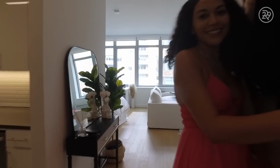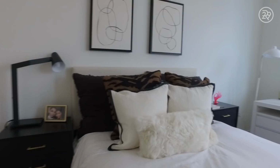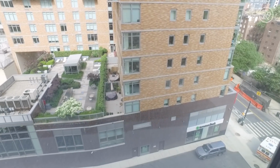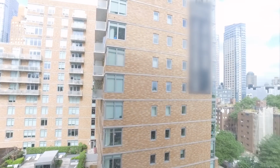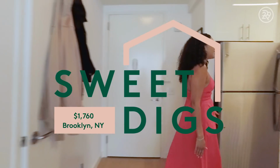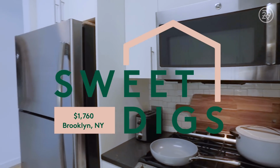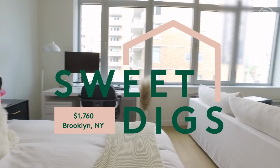I live in a luxury downtown Brooklyn apartment where I pay $2,050 a month, but the last 2 months of my lease are free, so it comes out to be $1,760. I think it is an incredible deal for where I live. I'm super close to things like Target and Trader Joe's, which are just around the corner, as well as Fort Greene Park and Brooklyn Bridge Park. I'm also in a really nice building that has a doorman, a gym, amenities, and it's really all that I could ever need in this apartment.